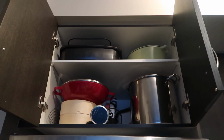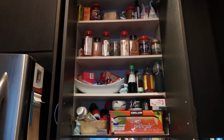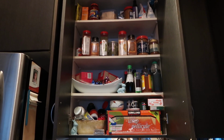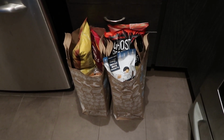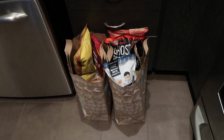Here are the cupboards above the fridge. This stays pretty tidy because I can't really reach it. This acts as a pantry of sorts for us. We keep a lot of spices and such in here. I have some snacks here from Trader Joe's. These are the snacks I set aside for my sisters when they come over to do the taste test. So I'm just gonna move these out of the way.